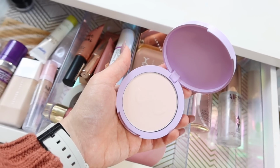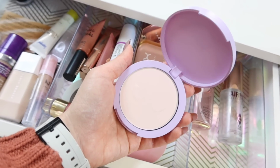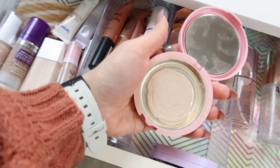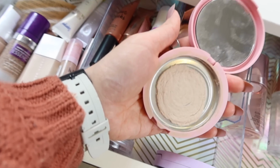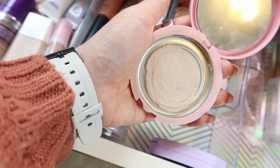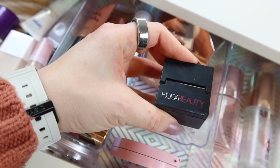It's the kind of really subtle pink that I love. I love that it's not too bright, in-your-face bubblegum pink. It's beautiful. Then I have the CoverGirl pressed powder in Fair, which I just recently repressed because it is almost done. One of my all-time favorite drugstore pressed powders. I really like this powder, just not the packaging.